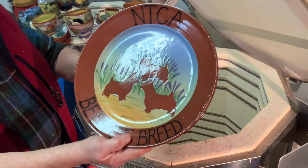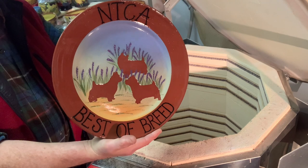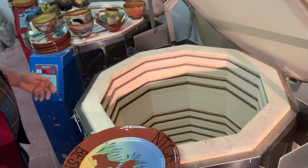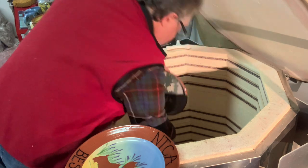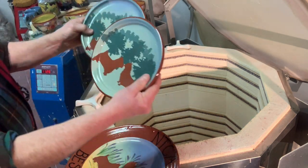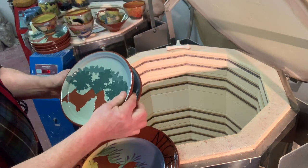Here's the last one of the show prize. This is the top prize, I guess. Best of breed. And two more of the, I think they'll just go to something else. I don't know what. We've got two more of those.